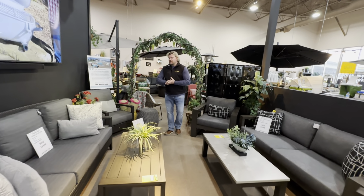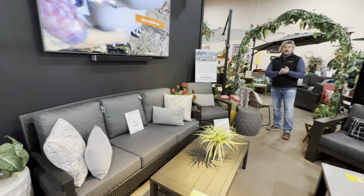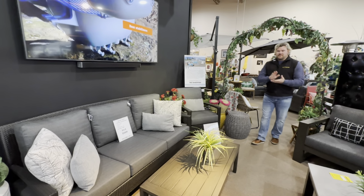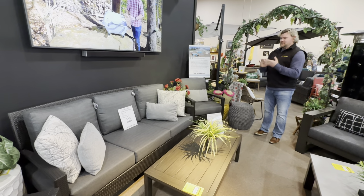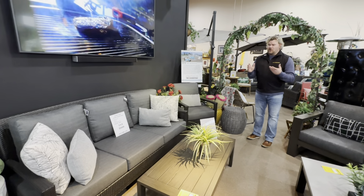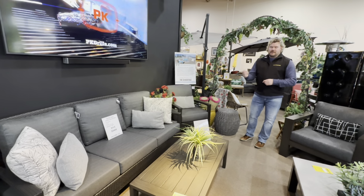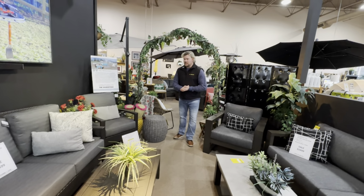On the other side here, we've got Miami Lakes. Miami Lakes has been around for a long time. It is a wonderful, tried and true collection, very comfortable. What can I say? Miami Lakes is really, really fun. It always does well. It's a little bit lower price point than a few of the others, partly because it's been around for so long.